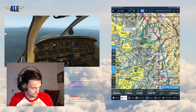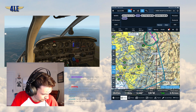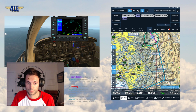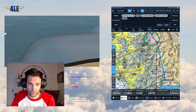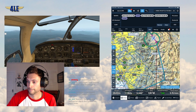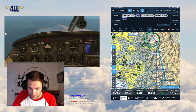Number 8, Delta Lima, descend and maintain 4,000. Descend and maintain 4,000, Delta Lima. Four Foxtrot Golf, contact Socal approach 124.35. All right, 124.35, 444 Foxtrot Golf. SoCal approach, Archer 444 Foxtrot Golf, 5,500. So there's our little waypoint right here. Archer 444 Foxtrot Golf, SoCal approach, Ramona altimeter 3014. All right, 3014 for Foxtrot Golf.